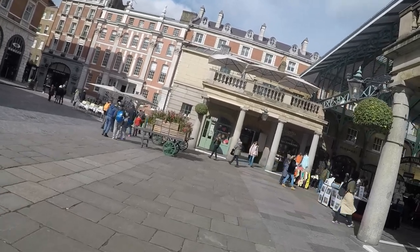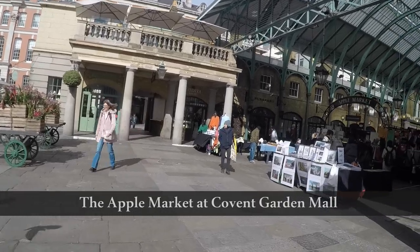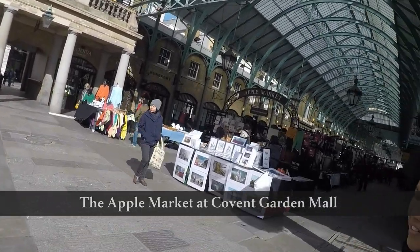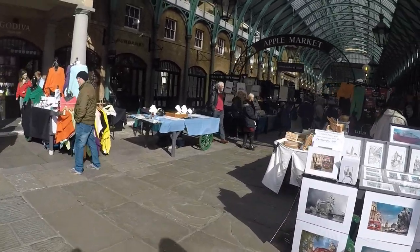Jubilee Market has a wide variety of arts and crafts, antiques and collectibles, jewelry and clothing. It also has a wide choice of food outlets. I tried some of the tasty food and it was indeed a delight.